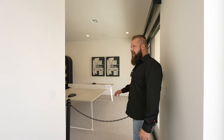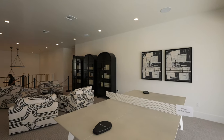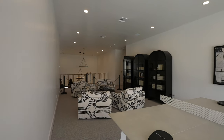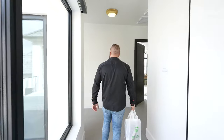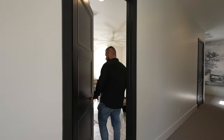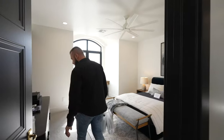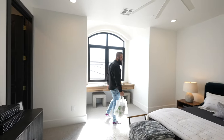This is a little game room area. It opens up all the way to the front. If you had a billion grandkids, this house is perfect. Yeah, I would agree. It is definitely built to entertain crowds. There's another kid's bedroom, which is proper. It's perfect to have kids' bedrooms upstairs because if they're making noise as they're moving, they're probably not getting in trouble. It's when they get quiet.